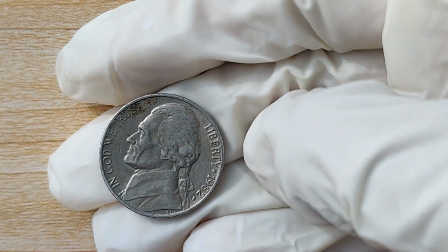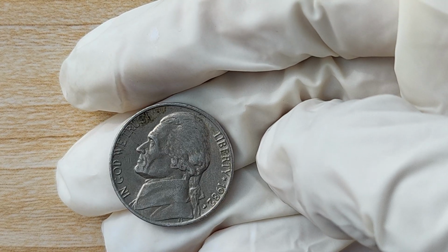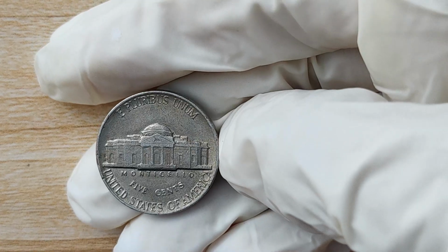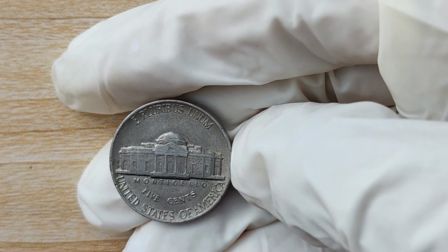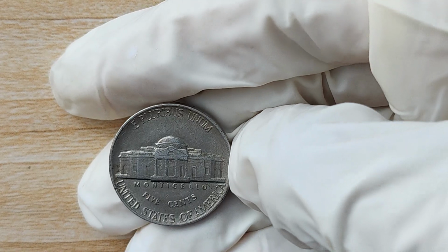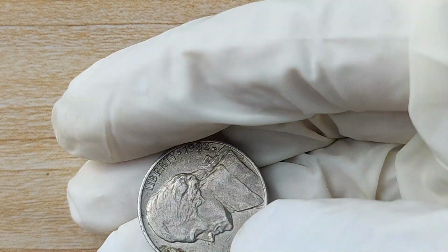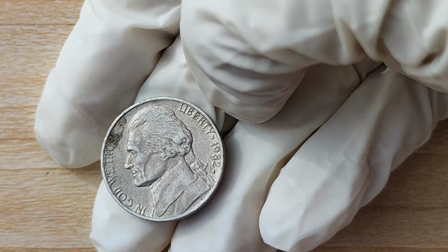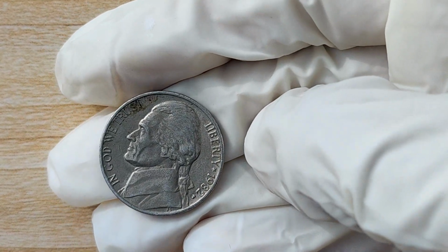Now you might be wondering, why would someone pay $11 million for a nickel? Well, it's not just about the condition. This specific 1982 P Jefferson nickel is believed to be one of a kind. It features a rare die error that was previously undocumented. This makes it a unique piece of American numismatic history, and in the world of coin collecting, uniqueness equals value. Think of it like owning a rare piece of art. There might be millions of other paintings, but the one with the rare brushstroke or unique history is the one that fetches the big bucks.